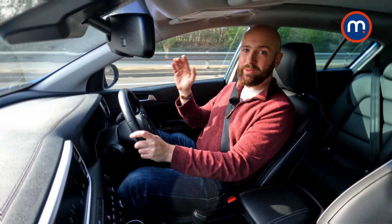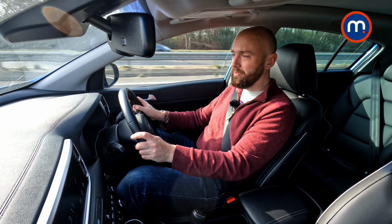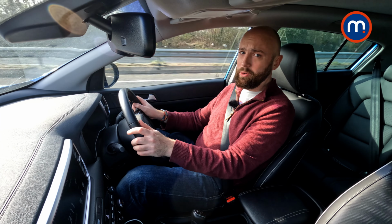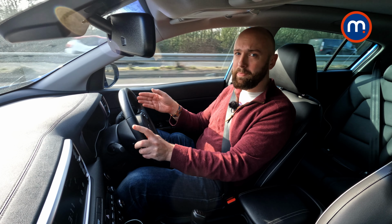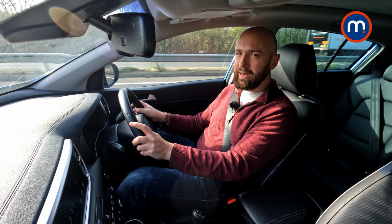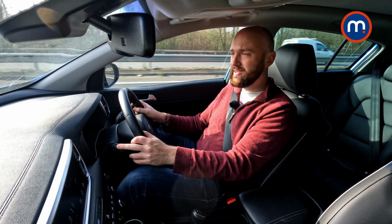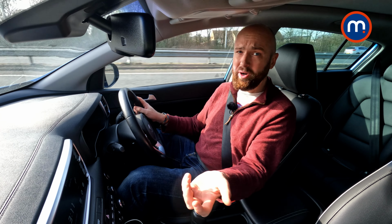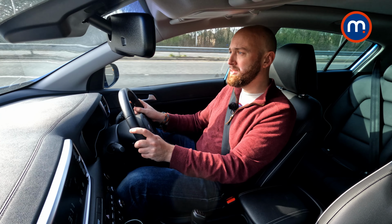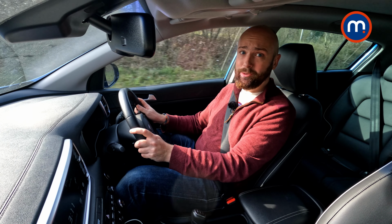Right, I'm doing 70 miles an hour on a dual carriageway and it's very refined. I can hear myself think. My passenger, if I had one, would be able to hear me. It's just not noisy. It's very easy to drive. I've got a lane keeping system, which is keeping me in my lane. You can turn it off, but it's not annoying and I don't really feel the need to turn it off. So yeah, good motorway cruiser, this would be brilliant for getting the family down to the south of France. And I'm going to go and do some country roads now, find out how it handles.